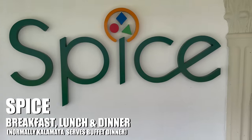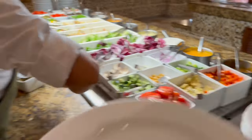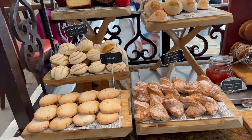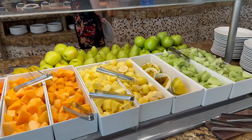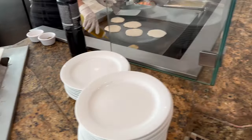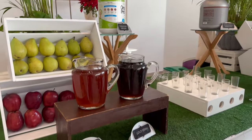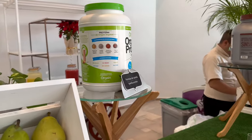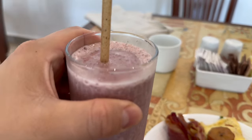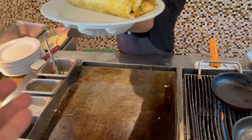Breakfast at Spice Global Buffet has a large variety of foods for you to choose from. They serve the typical continental breakfast. You can get an assortment of fruits, yogurts, cereals, breads, pancakes, you name it, they have it. Another cool thing about the breakfast buffet, you can get a protein shake if you want. When you are there, if you want juice, they'll bring it to you. And don't forget, if you love your eggs, you can get a custom-made omelet.